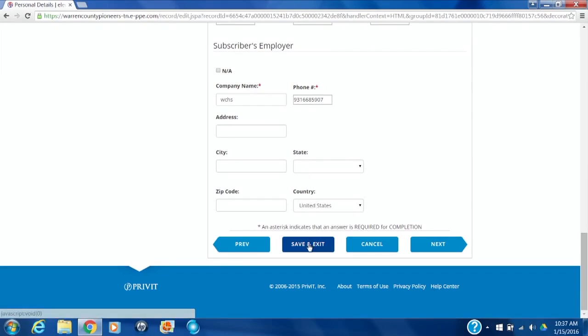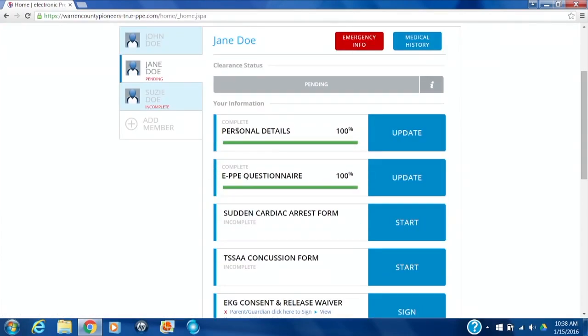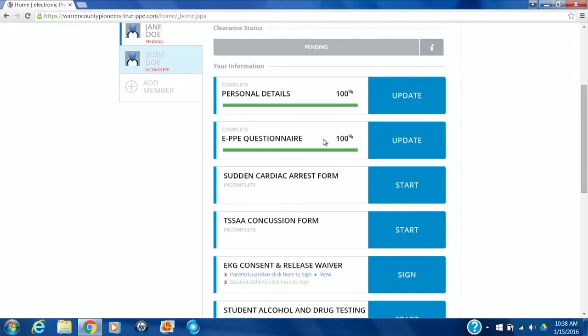So I'm going to just go save and exit and go back out to the previous page. And as I said before, you'll see 100%. If you're 100% there, you're good. Then we'll just move on down the road and start answering this EPPE questionnaire, which is simply a lot of questions about your health history. These two things have to be completed 100% before you're allowed to print out any forms to take to your doctor. The system will not allow you to print out anything until all of this is completed.